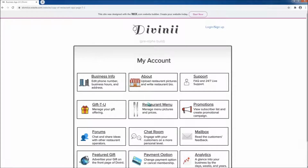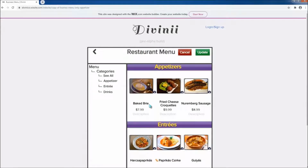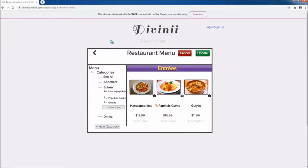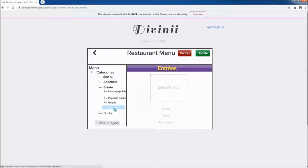Clicking on Restaurant Menu allows you to create your own digital menu on Divinii. In this example, the restaurant menu has 3 different categories: appetizer, entree, and drinks. You can scroll down and click plus new category to add a new category. If we click on entree, it will show only items that are listed under entree. You can add new items by clicking plus new item. Here you can upload a picture of the item, fill in the name, price, and a description. Let's head back to the main page.